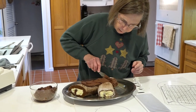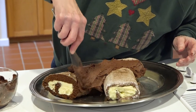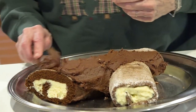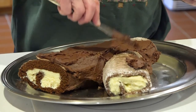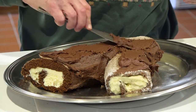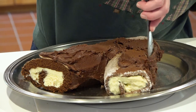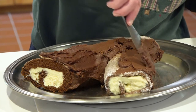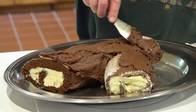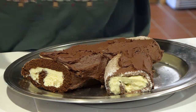And because it's a log, it doesn't have to be too smooth. Again, this has been chilling, and having it chilled makes it a little easier to work with. And we'll give this a good layer too. If you're just making it as a dessert that you're going to cut and serve, then you wouldn't need to cut off and make a branch on the log necessarily.